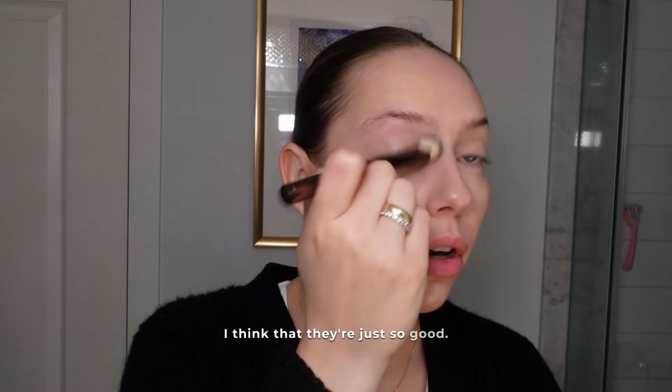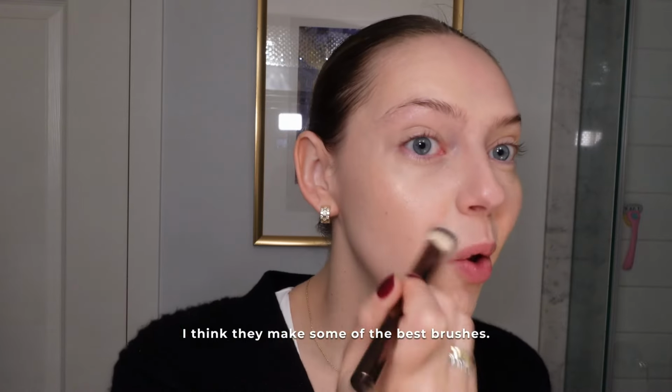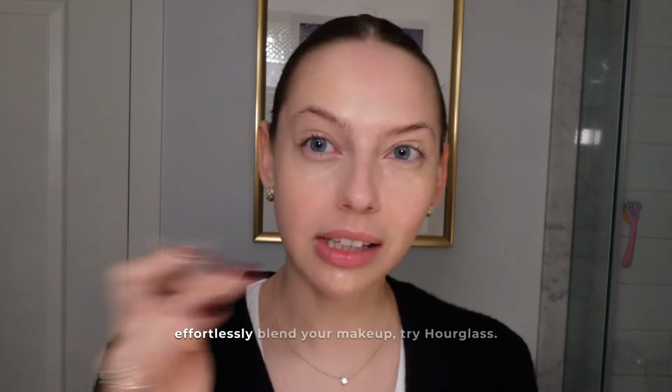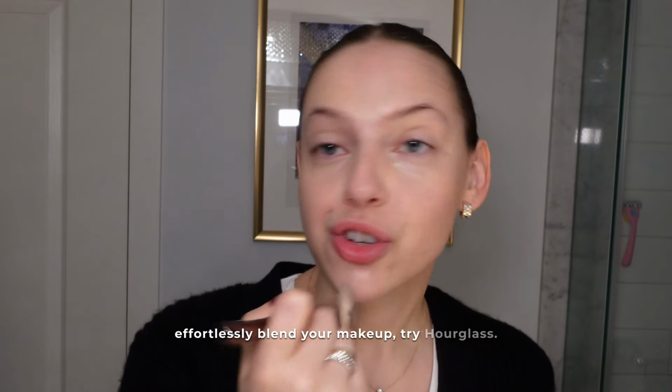And I love Hourglass brushes. I think that they're just so good. I think they make some of the best brushes. So if you are in the market looking for some really good makeup brushes that just effortlessly blend your makeup, try Hourglass.